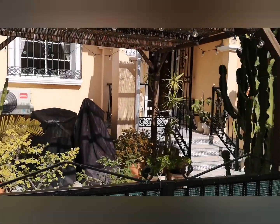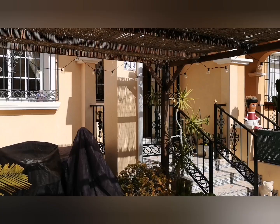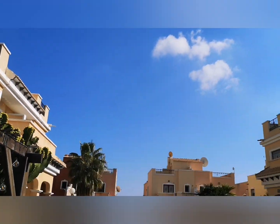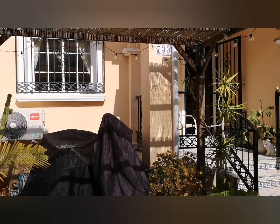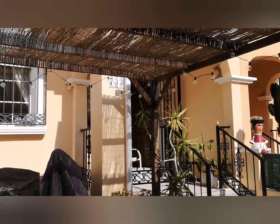Right, there you go. So, there we have it. Entry Golf, Orihuela Costa, just between Los Altos and Villamartin. Absolute bargain. So if you're interested, give me a call. WhatsApp me, message me, email me. Get hold of me, and I'll sort out a viewing for you. Have a lovely day. Adios.